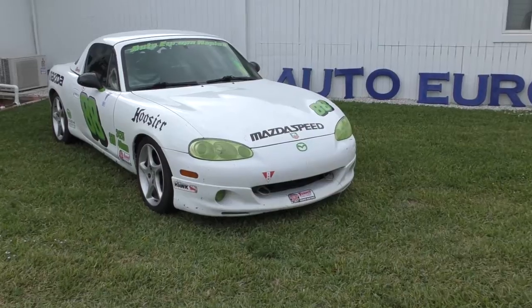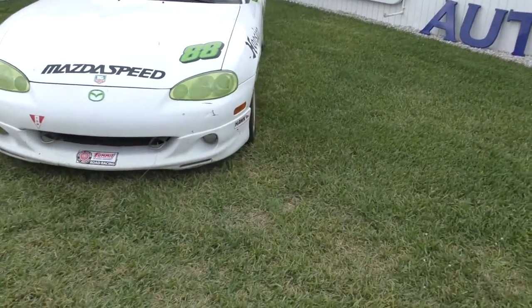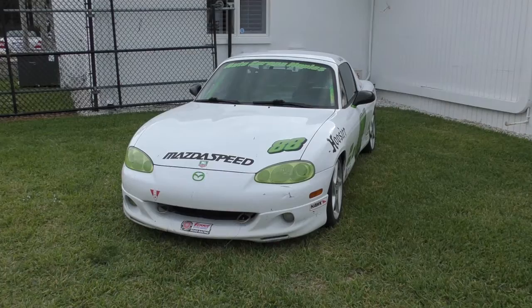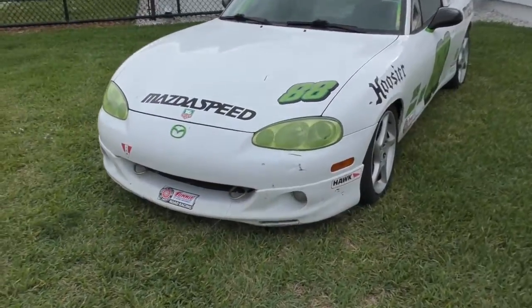But some friends of mine got into the racing, we all sort of migrated that way, and then it just became that. Our colors here at Auto Europa are blue, silver, that sort of thing. So, of course, I went with Kawasaki green when I did this car.